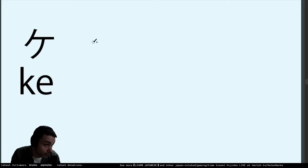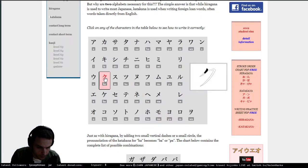Okay. Ke. Uh-oh, looks a lot like ku. This one might trip us up, like nu and me would trip you up in hiragana. This is a character that's similar to the one right before it.